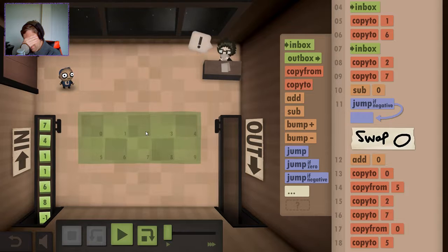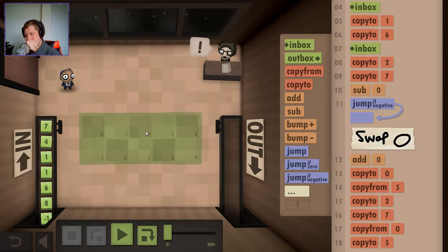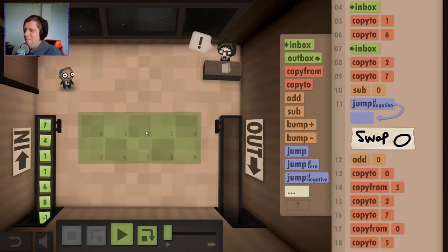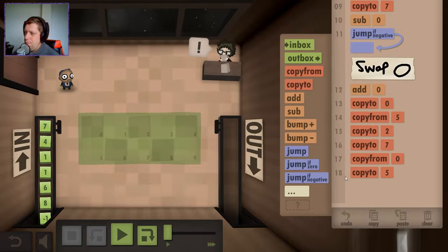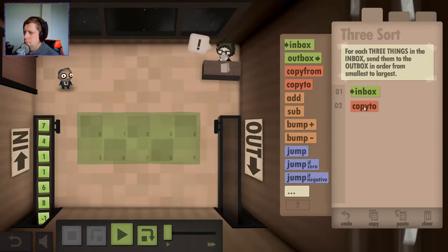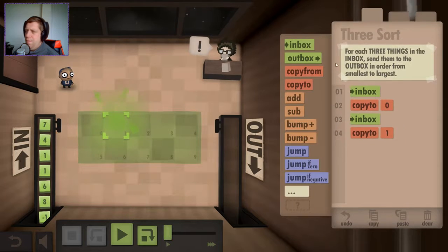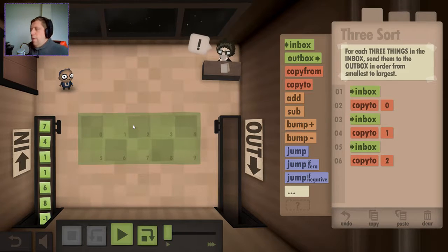It's three numbers. Three numbers, that's all it is. Just three numbers. So at this point, we've not even learned how to use, like, the array indexes. Alright, come on. We got this.